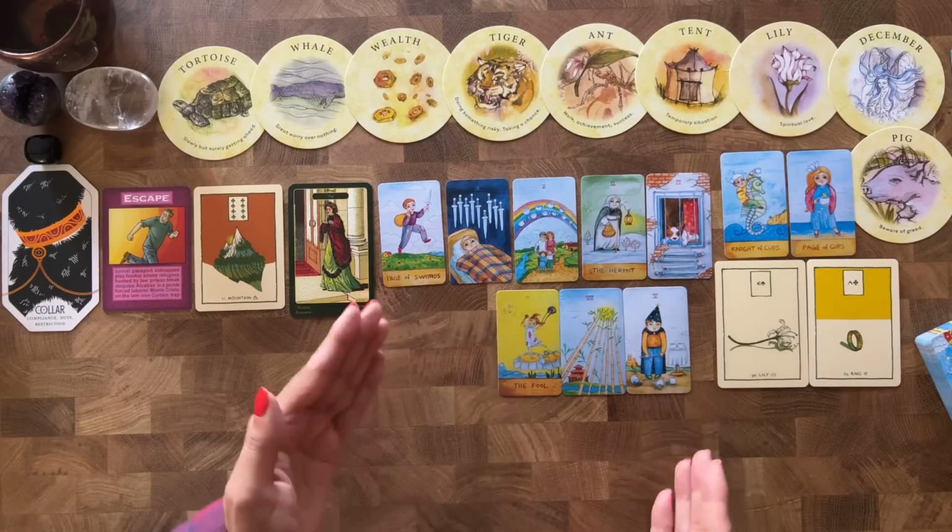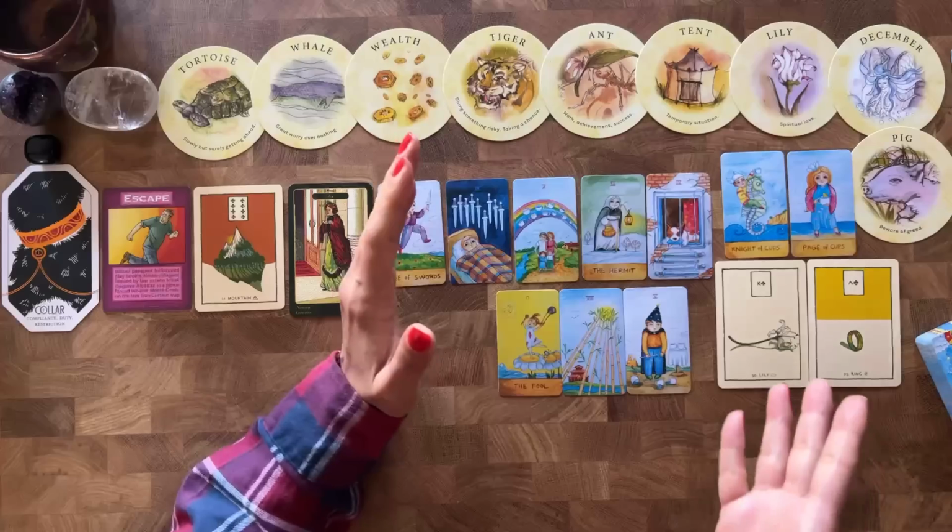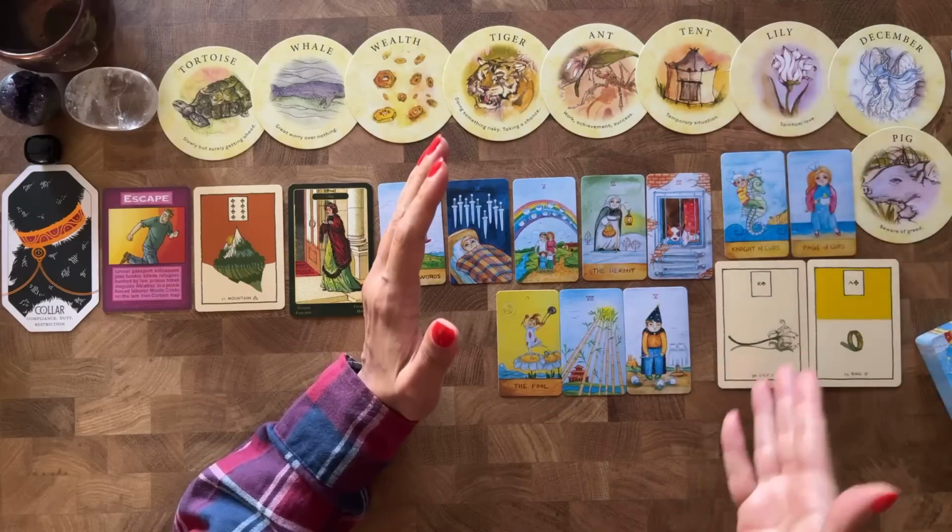And I think you're just going to be drawn to each other. It's just going to be normal. It's like you matching the energies.